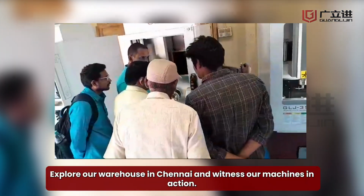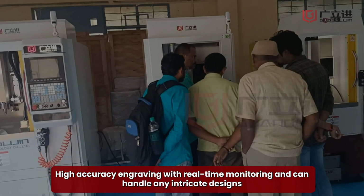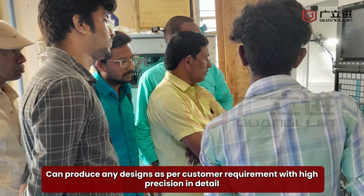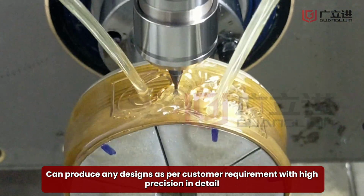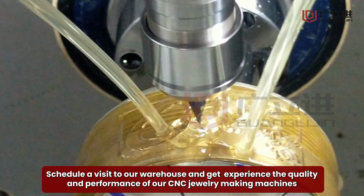Explore our warehouse in Chennai and witness our machines in action. High accuracy engraving with real-time monitoring and can handle any intricate designs. Can produce any designs as per customer requirement with high precision and detail. Schedule a visit to our warehouse and experience the quality and performance of our CNC jewelry making machines.